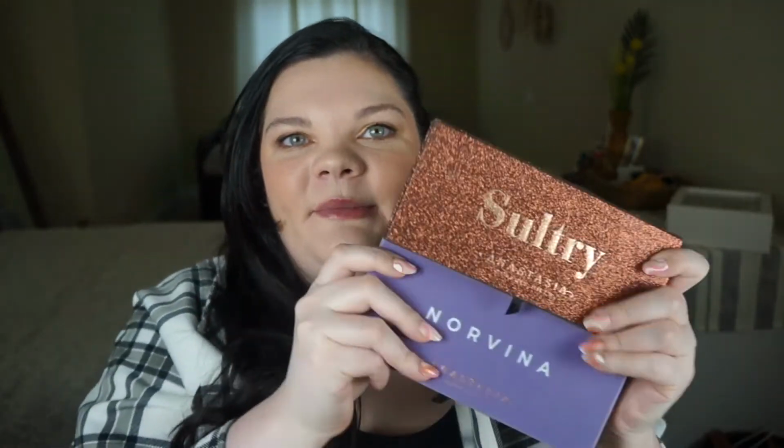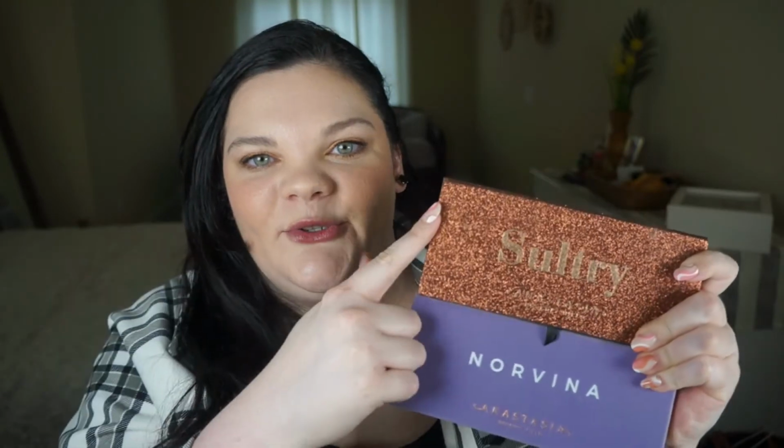And then last are my two ABH palettes. I have the Sultry and the Norvina. This one I don't think you can get anymore. It was limited edition, and it's just a beautiful color story. It's right up my alley, but I haven't been reaching for it. And I know that ABH shadows do expire. Technically all eyeshadows expire, but these actually I think expire quicker than an average eyeshadow. Surprisingly, this has 18 months on the palette, but there were some of hers that were only 12. And I want to say there was at least one palette that was 6 months, but I could be wrong. So I want to use this one more time because I know I love the color story. It's just a matter of, is the formula still working like it used to?